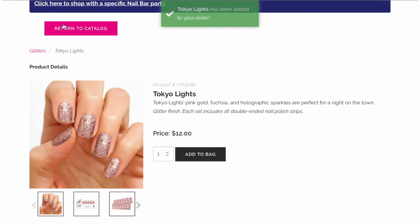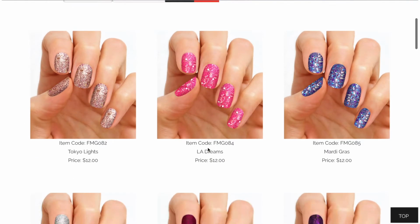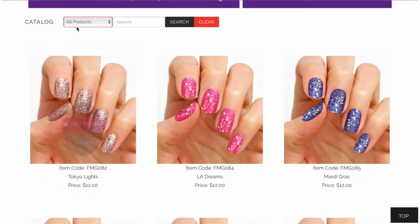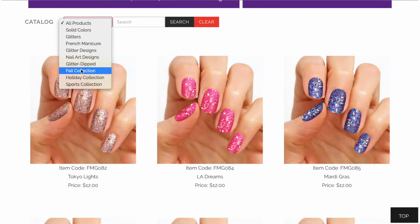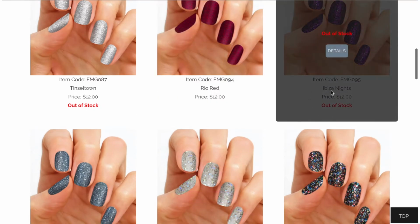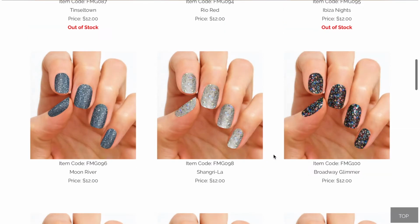Now, if you want to return to the catalog, go ahead and hit that pink button right there, and there's tons of different ones, right? So you can look at all the products, or you can go by holiday or fall. There will be some that are out of stock. They do come in and out of stock. They're so popular right now, but you'll see this little red says out of stock. That doesn't mean it's out of stock forever, just right now while you're shopping.